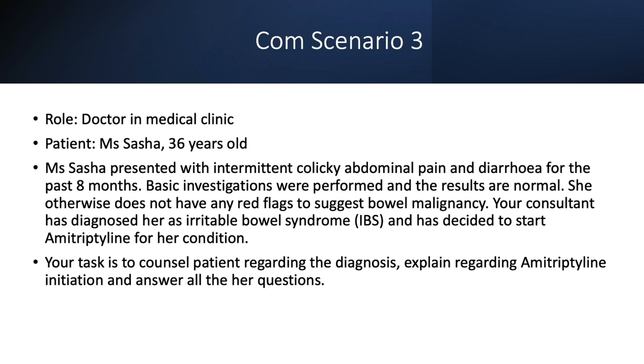Yeah, doctor, I've been having occasional tummy pain as well as loose stool for almost 8 months now. And I have done some investigation, including blood tests, and I was told that all the results are normal. However, I'm very worried. Today I'm supposed to come to the clinic to see what you're going to tell me.